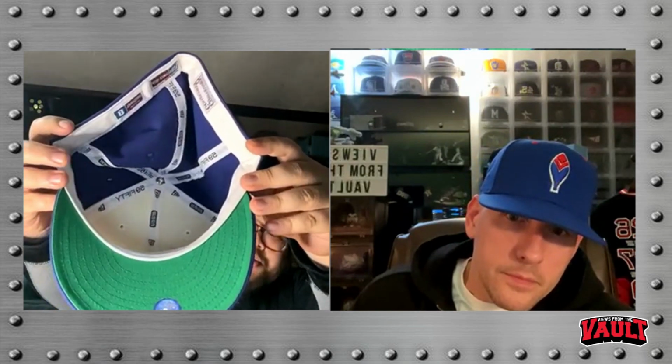So these are some of the older Diamond Collection Blue Jays I have. So this is probably regular 90s stuff, maybe. Yeah. Right, so there's that. There's this one. It's still got the old sticker, pre-holographic. White gut, green under.